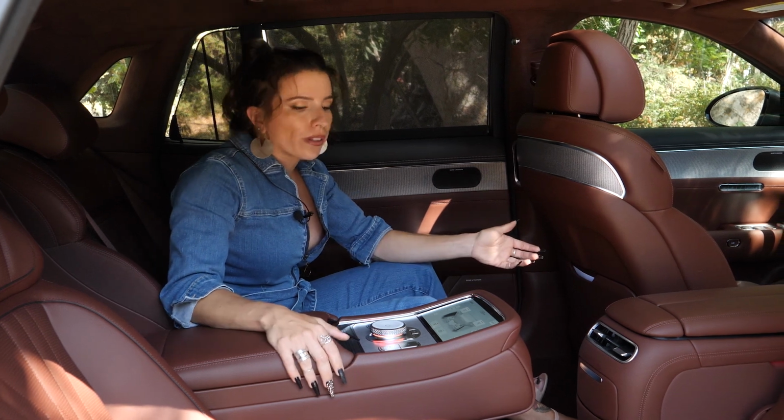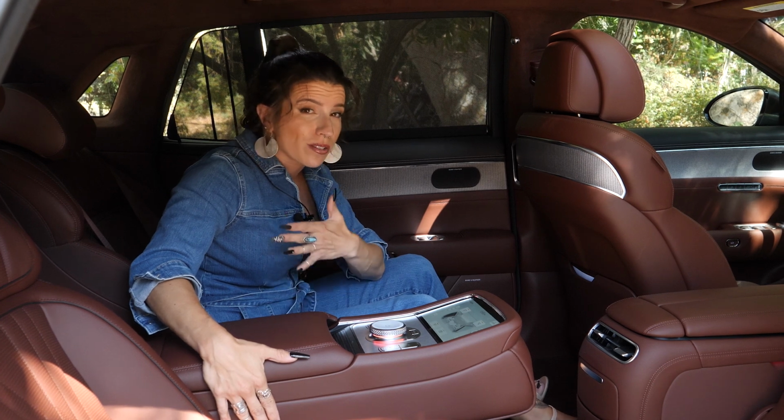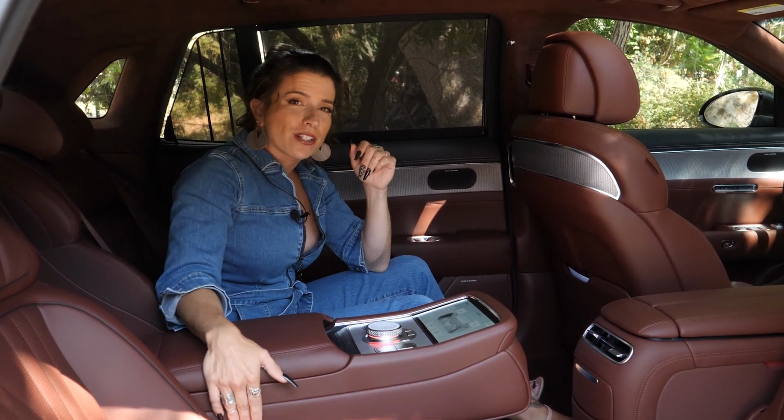I think that's such a brilliant idea and so easy for auto manufacturers to do, because it really just requires the right lighting to do that. So you can get all the cooties off of your phone.